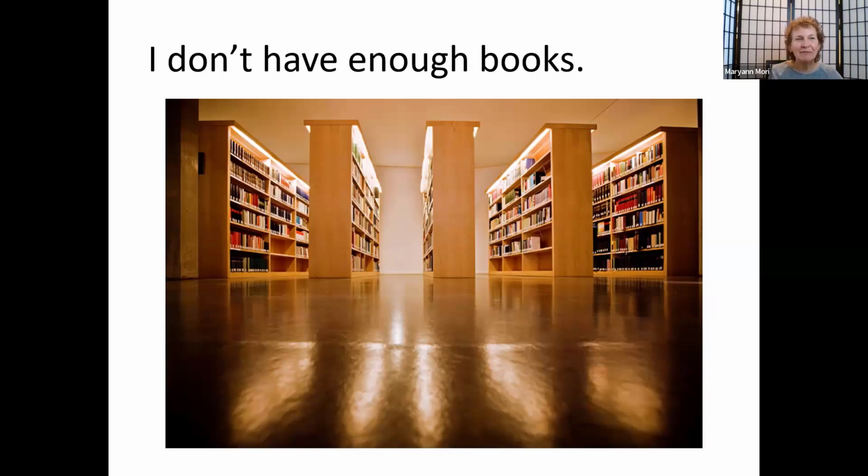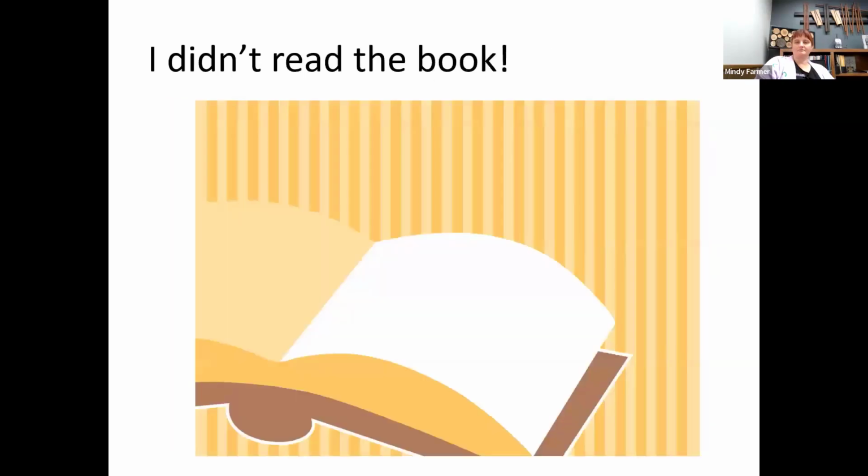But think about ways you don't have to have multiple copies of the exact same book, if you feel that's going to be problematic. Or just make it a read-what-you-want-to-read kind of book club, where everybody comes and just talks about what they're currently reading. So lots of solutions for that.